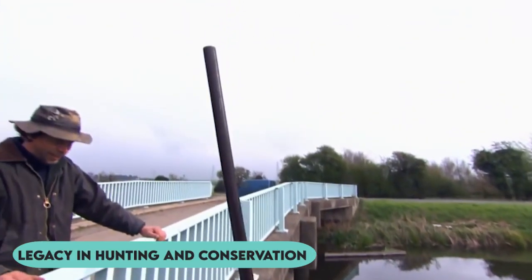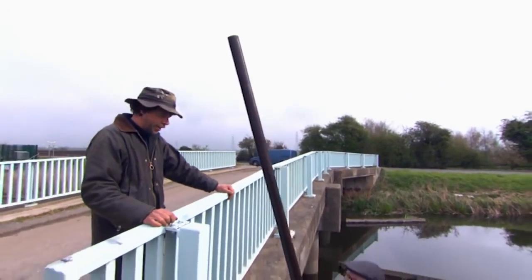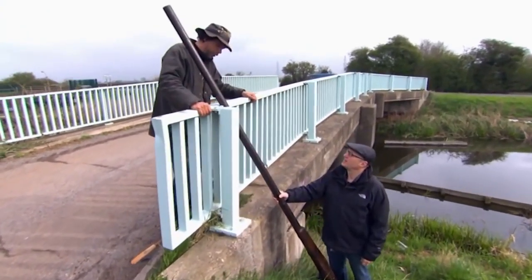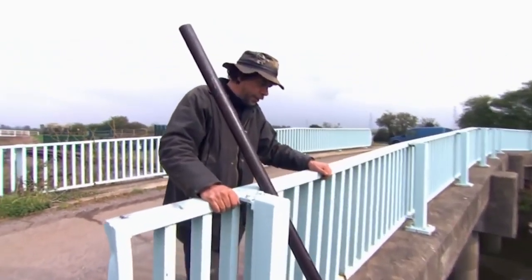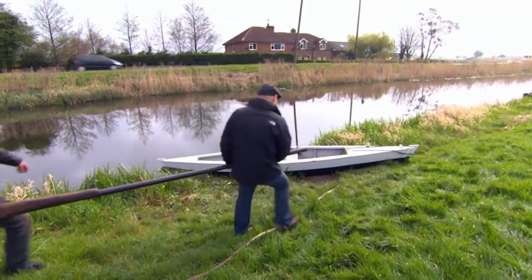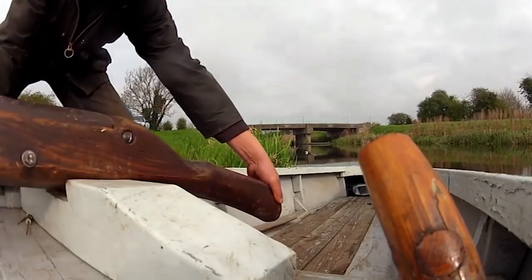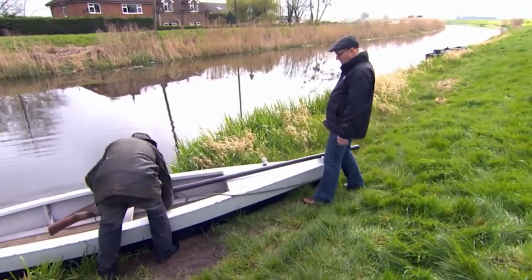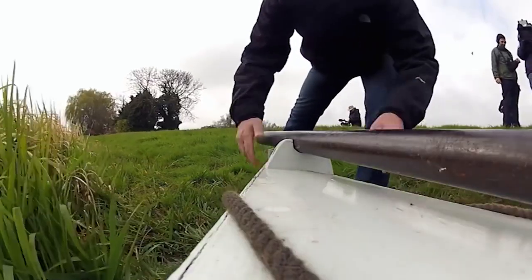The punt gun's banning and subsequent shift towards wildlife conservation left a lasting legacy in the realm of hunting and conservation. It served as a catalyst for raising awareness about the importance of responsible hunting practices, environmental stewardship, and the protection of vulnerable species. The historical significance of the punt gun lies in its role as a stark reminder of the consequences of unchecked exploitation and unsustainable hunting practices.